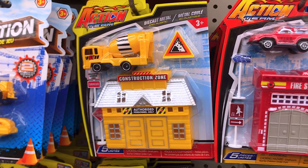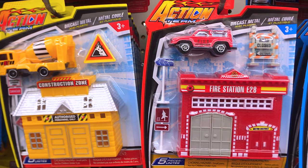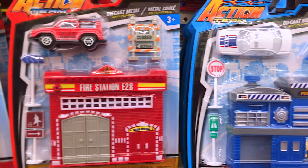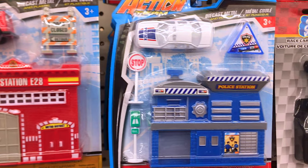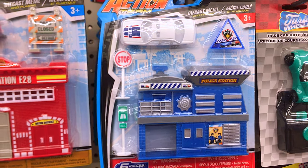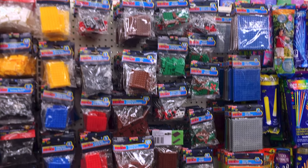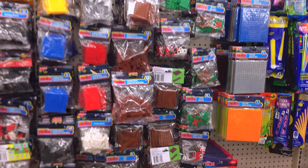And for all the little guys, you can definitely get them these five-piece sets. They have a construction set, a fire station set, and also a police station. So if your little guy loves to play with cars and such, you'll definitely want to check out the Dollar Tree, as they have loads of that available. And as well as that, for those who love to build things, they have plenty of Legos at the Dollar Tree where I go.